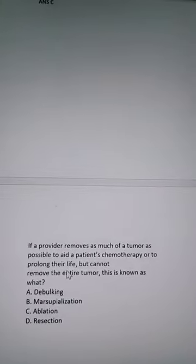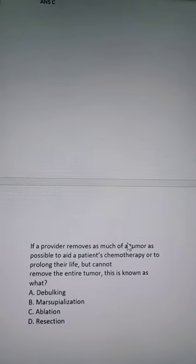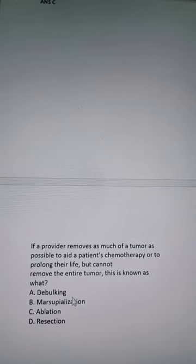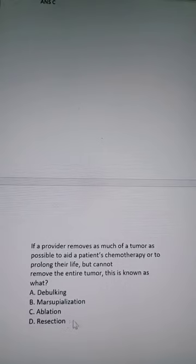Here's a good one. We do a lot of integumentary stuff and removing tumors, but don't get a lot of anatomy questions about it. So this was new, also with my 2022 questions, one of my new ones. I like the way they had it worded. If a provider removes as much of the tumor as possible just to aid in the patient's chemotherapy or to help prolong their life, but can't remove all of the tumor, what's that called?